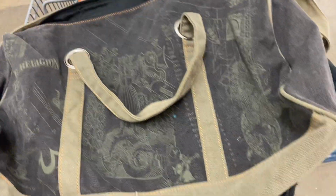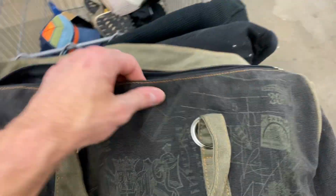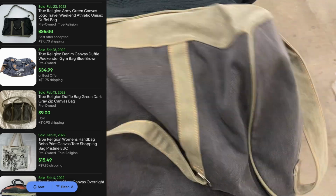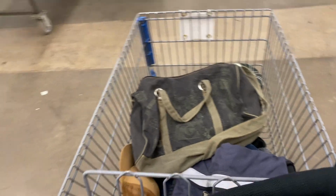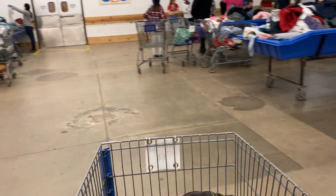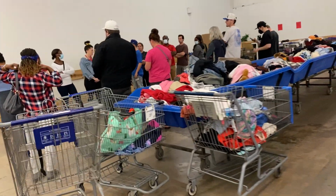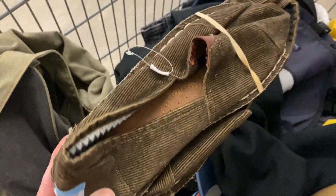Here is a True Religion canvas bag. Now this isn't a big deal. It certainly doesn't compare to the hats, but I have mine listed at $25. I like the way this feels. It was in really, really good condition, both inside and out. And I'm pretty sure I can get $20 to $25 for that thing once it is all said and done, as everybody sits in anticipation for the clothing bins to come out.